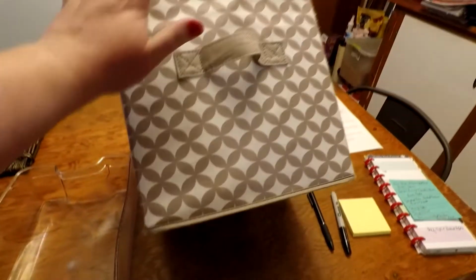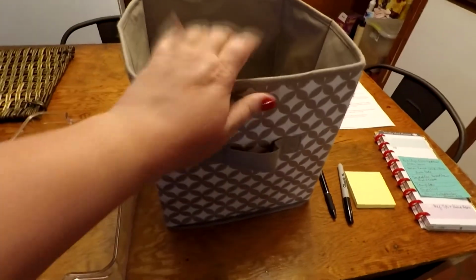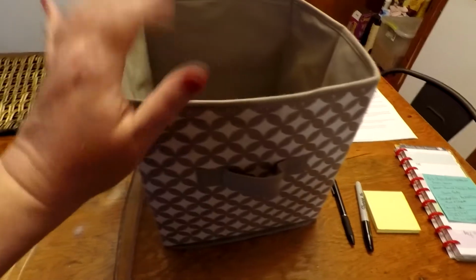Okay, so here are my bins. This is the one that I keep in the kitchen. It's just a little bin. I got it on clearance for $1 at Walmart, but they don't cost that much. You can get them even at the Dollar Tree. One day I may upgrade to something more permanent, but right now this works.